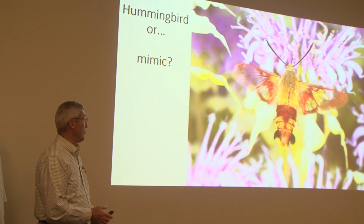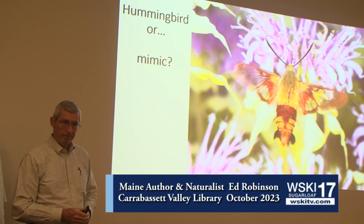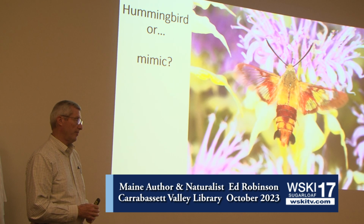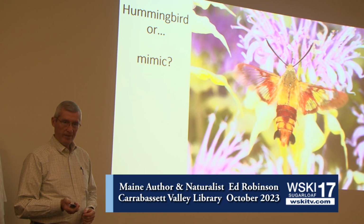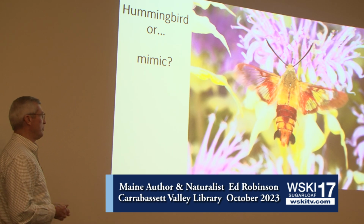Okay, so we're going to talk about a very unusual creature now. This is not a hummingbird. It's actually a moth, a very unique species of moth. And I'm interested to know if any of you have ever seen one. They're called a mimic. They've evolved so that they act like a hummingbird.